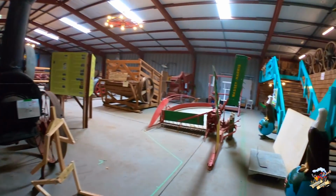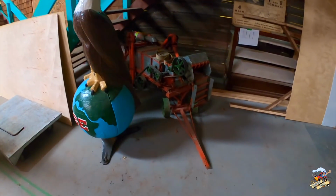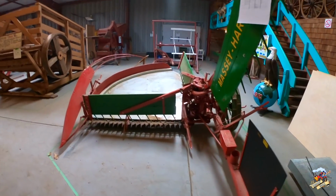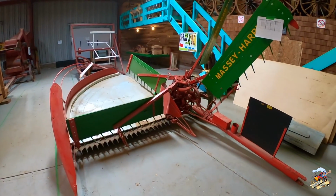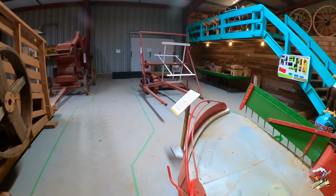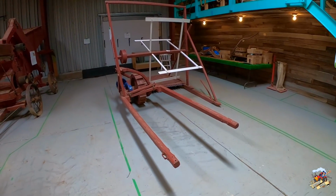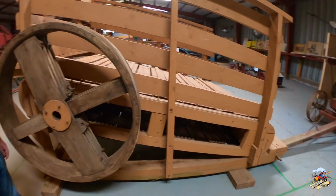It used to be just an eclectic mess, but we're actually turning it into a history of harvesting display where you walk through the history of harvesting. So we've got a Massey Harris Reaper, one of the reproduction IHC or McCormick Reapers that they built in the 60s for different museums and dealerships. And the old treadmill, this is a horse treadmill.